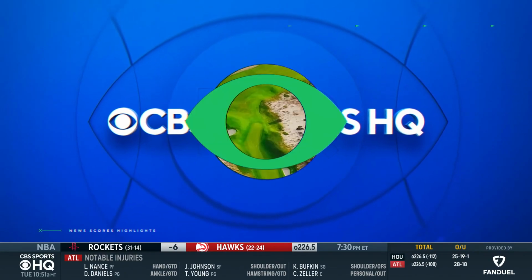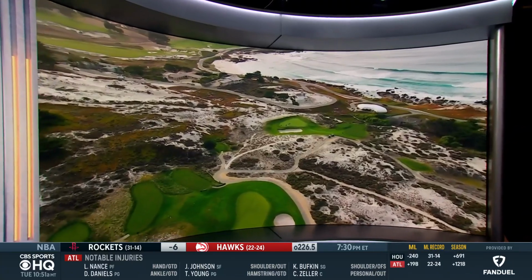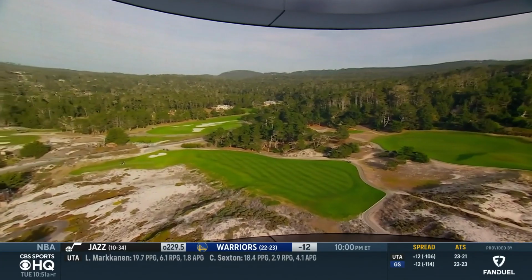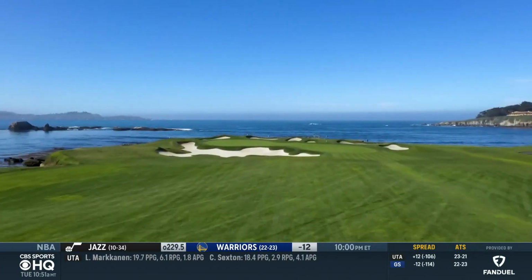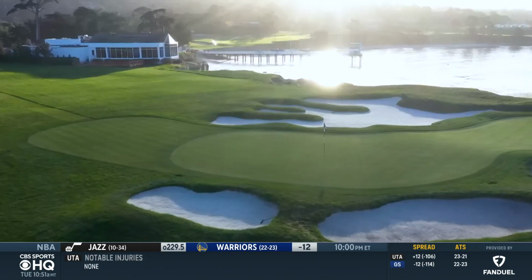Got the AT&T Pebble Beach Pro-Am this week. A look at Pebble Beach, and they're also going to be playing Spyglass Hill over there in the second signature event of the season. Scotty Scheffler's first tour event, Rory McIlroy's first tour event. This feels like the unofficial beginning. Finally. Yeah, the unofficial beginning.